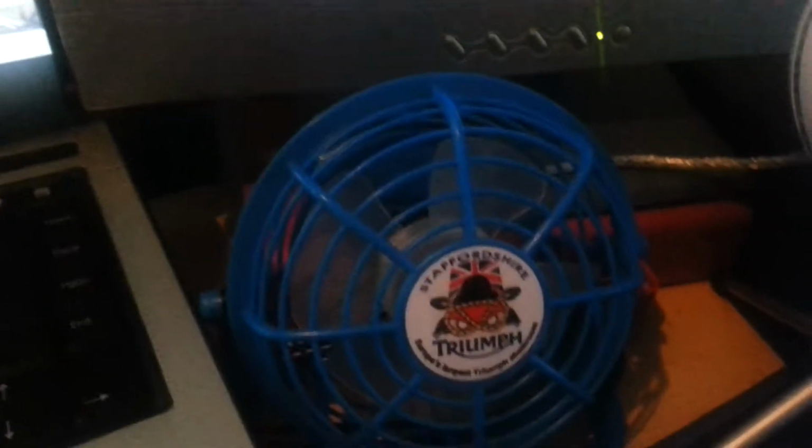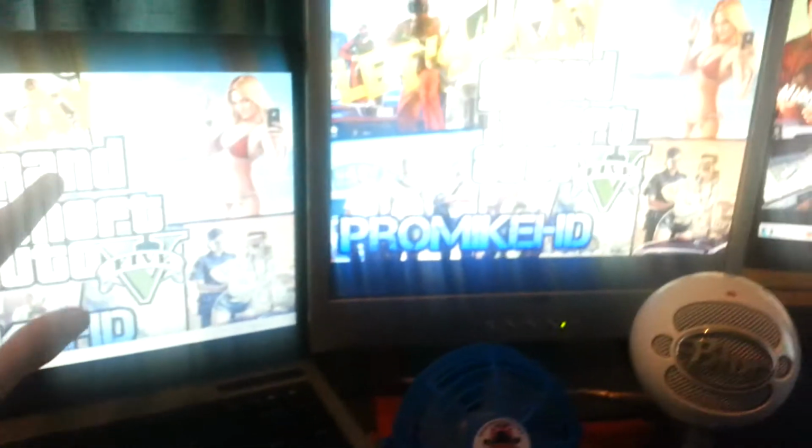Yeah, so I've got my Blue Snowball mic there as well. I've got my mic, and I got my fan for when it's really hot, because it does get really hot in here because of all the heat coming off all the monitors and stuff like that, so it gets really, really hot.